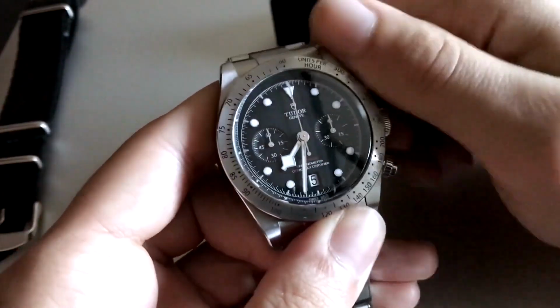Owning it just became more of a pain, so I ended up wearing it less, and the less I wore it, the more I thought I should just sell this. Another downside to the watch was the screw down pushers.